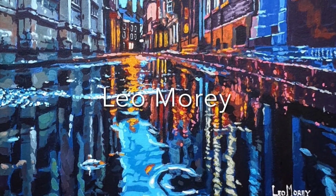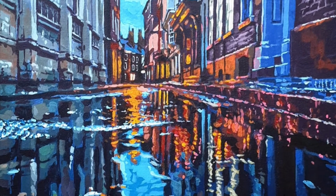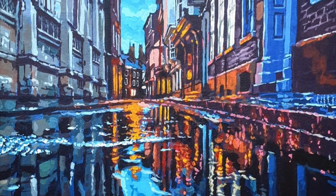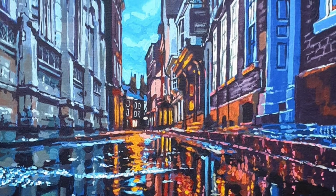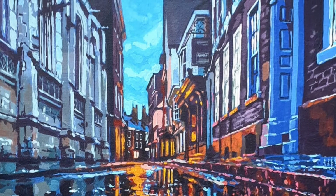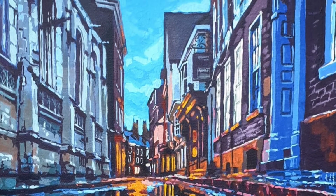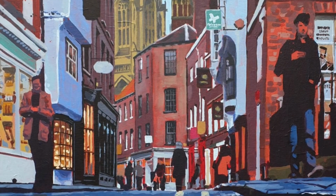We've got Leo Moray next, and Leo is a painter and also one of our Raw Talent artists from 2020. Leo is a Cuban artist, and he moved to York not that long ago, and you'll see by the work that we have on our website from him, he was absolutely just blown away by the rain when he arrived in England, and just by the colours, the light, the reflections in the puddles.